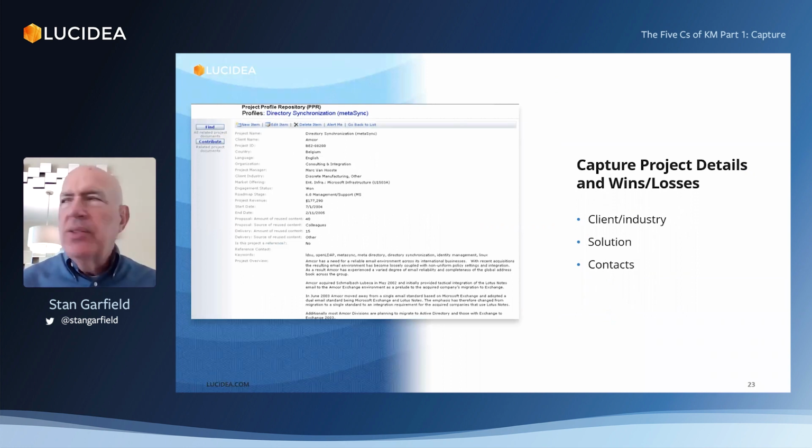Capturing project details is another form of capture. And so in the example here, something called the project profile repository, which we used at Hewlett-Packard, we captured information about every project that we had bid on as well as delivered.